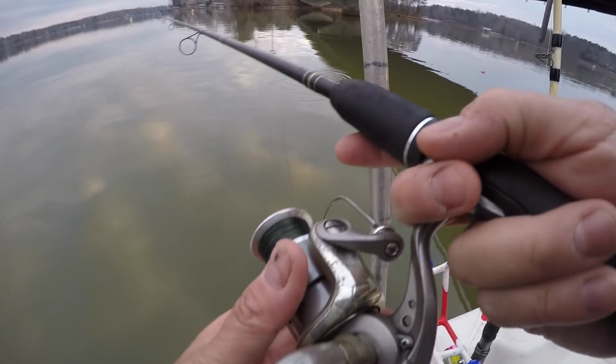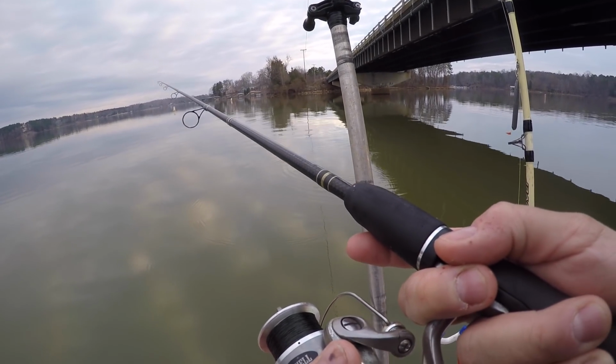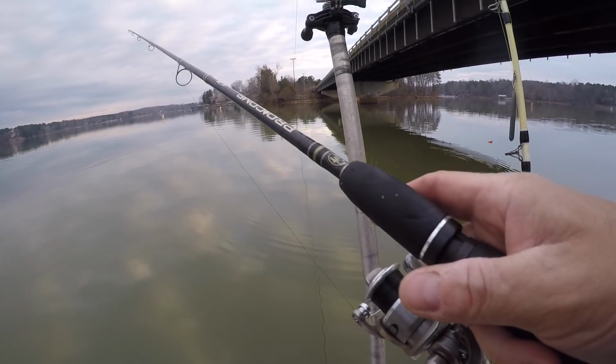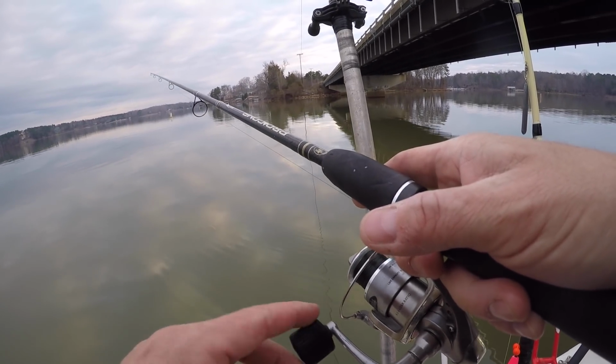Like I said, I'm not fusing atoms here. I'm just dropping some double hook rigs down on the bottom. And this works. It doesn't work all the time, but when these fish get hugging to the bottom like they are right now, you can catch some this way. Matter of being patient. You can catch these things.